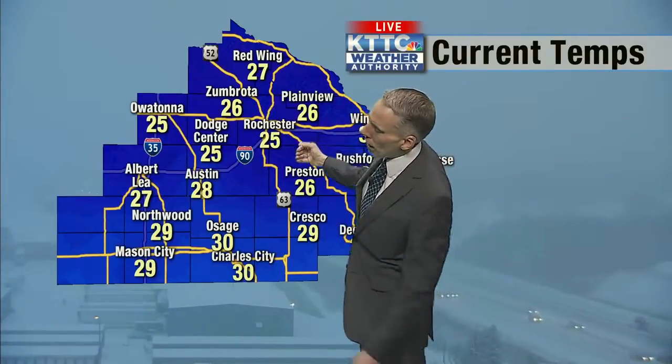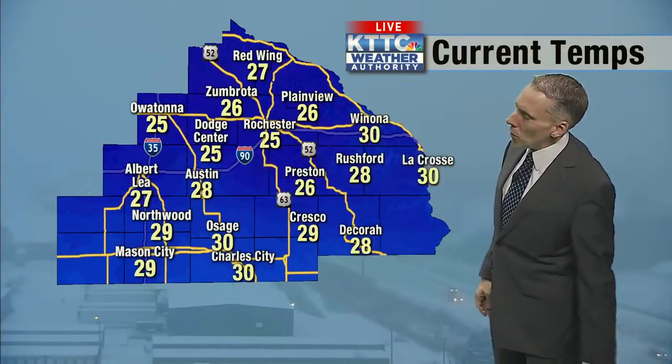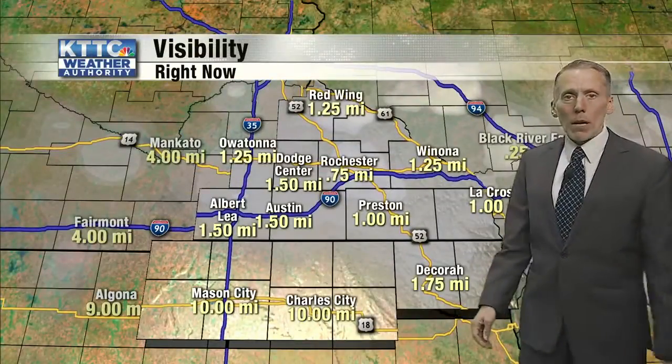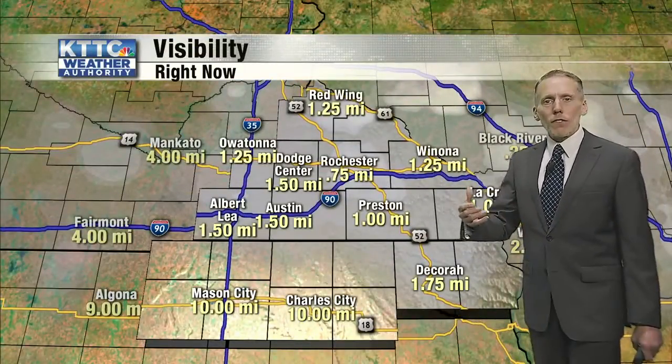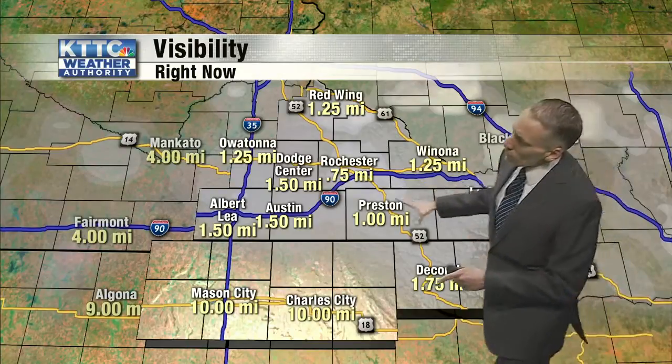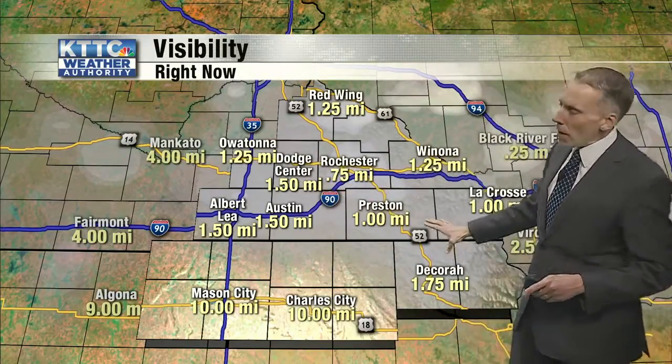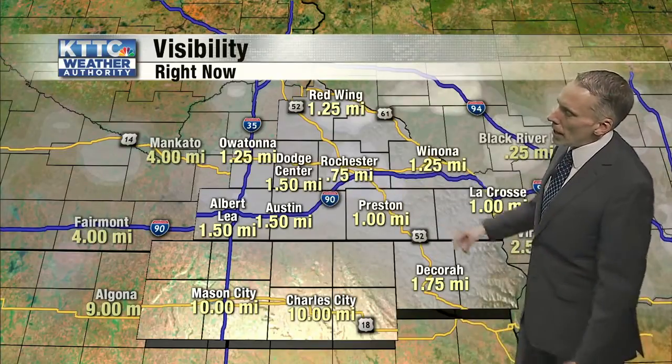25 rather, the temperature at this hour here in Rochester at Dodge Center. It's 25, Austin 28, in Cresco, Iowa 29. Snow continues, 16 the wind chill, air pressure is steady. North winds around 6 miles per hour. Those will pick up a little bit heading into the afternoon as the storm system moves through. Visibility, you can see right where that heaviest snow is showing up on radar. This is where the visibility has been impacted the most. Rochester 3/4 of a mile, a little more than a mile in Winona, and 1.5 miles in Austin.